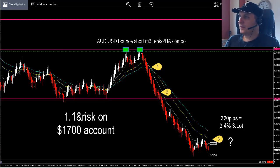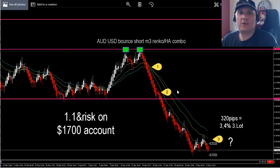And the second thing is you just leave it and just trail the account protection or the stop over the EMA, at least the EMA 24, which is the yellow line. Okay, that would be like a classic management to protect our account. So that's it.